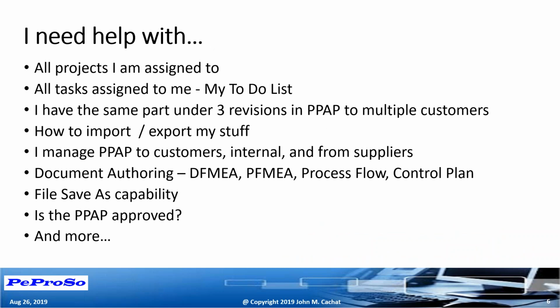And what they started to talk about was, I need help with all the projects I'm assigned to or I'm part of, whether I'm the team lead or just a participant. Where's an easy place to find that? I really need a place where anything that's assigned to me or my to-do list, I can get with a single click. One of the volunteers described, I have the same part number under 3 different rev levels in a PPAP process going out to multiple customers. Doing that in a spreadsheet was just very difficult.